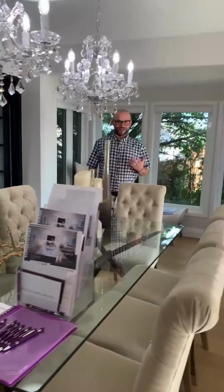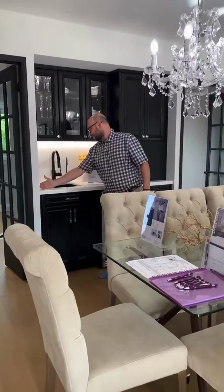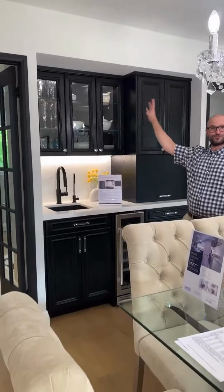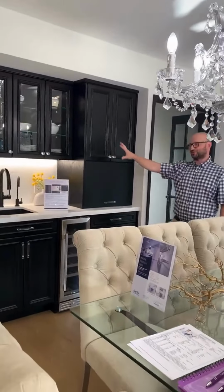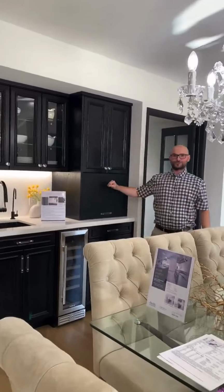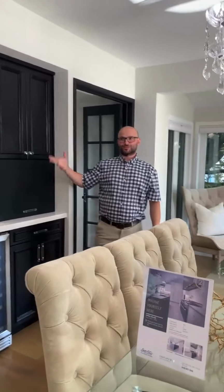Why, you may ask, aside from the obvious, tons of room, tons of space. The idea here is this is your servery, so if you want to basically pour cocktails, have drinks, serving area, the idea is you put a cutting board across this and put basically your serving pieces all the way across. Or china, if you like to do formal dining, informal dining, it works either way.